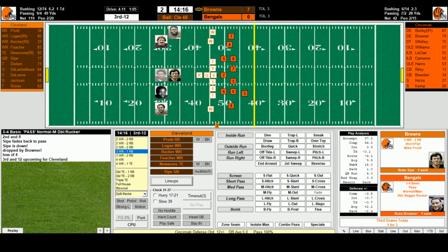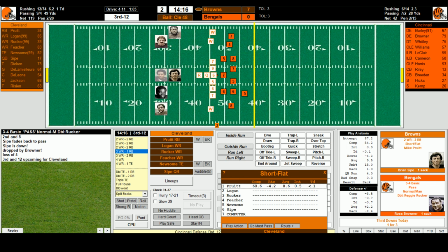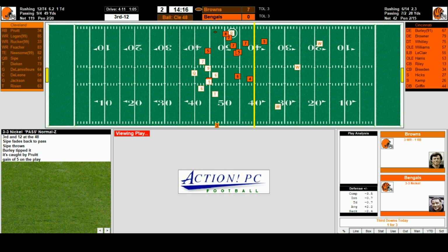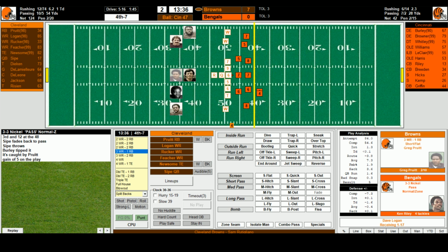Pruitt. Flat pass. Trying to get 12. Goes to the far side. Sipe. And that's complete to Pruitt over midfield. Riley makes a tackle. It was tipped by Burley. Pruitt caught it, and that's a gain of 5. But 4th and 7. And the Browns now hope to pin the Bengals back deep.